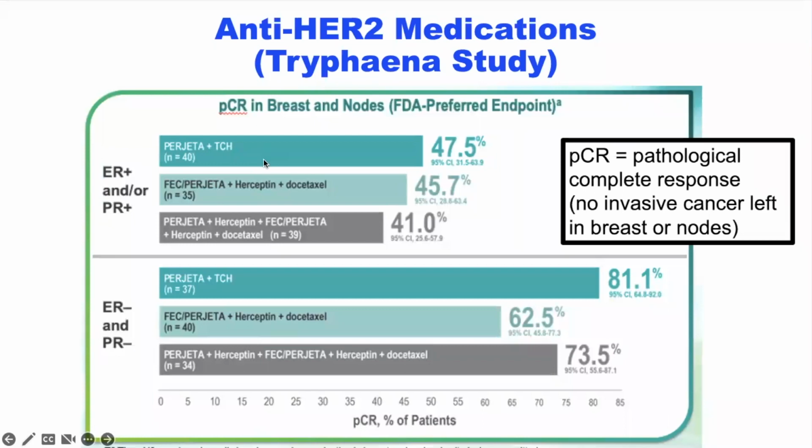It speaks to how effective modern anti-HER therapies are, that when they went to surgery, up to 80% of patients had no remaining surviving cancer in the breast and lymph nodes. It was cleared by the chemotherapy. You see there are various kinds of drug combinations, combined with either Herceptin or Perjeta plus chemo, which achieve these results.